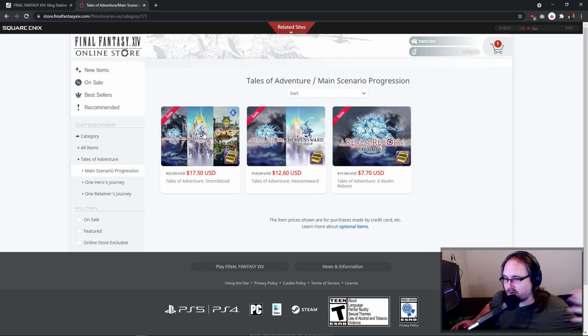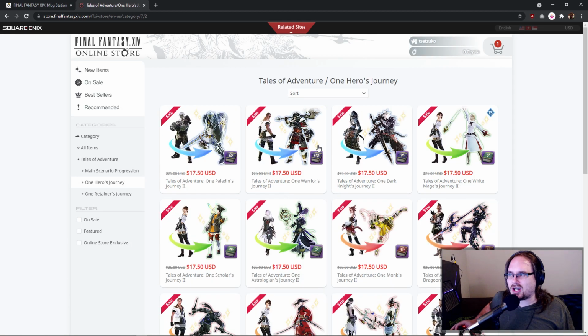Unless you're buying it for a different character. If you're only playing on one character and playing all the jobs on one character, you only need to buy this one time. Then the One Hero's Journey you can buy for each job that you want to boost up to level 70. So that's what you're going to do.